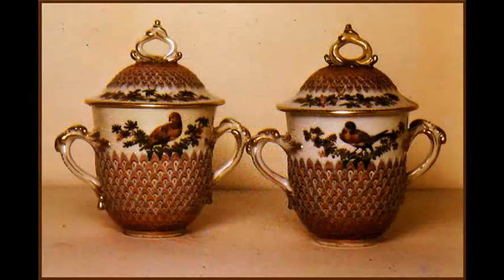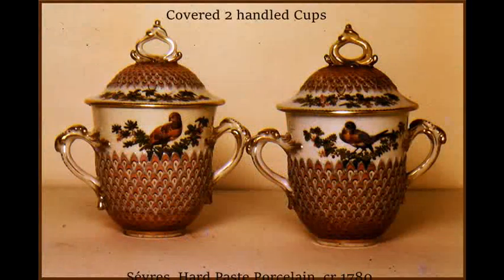These two beautiful covered two-handled cups are from the French Sèvres porcelain manufactory. Sèvres initially made soft paste porcelains, but from 1770 began to make their wares in hard paste or true porcelain, after discovering the secret, which was simply the use of kaolin and feldspar for the body of the porcelain and the high glaze firing temperature of over 1280 degrees centigrade.